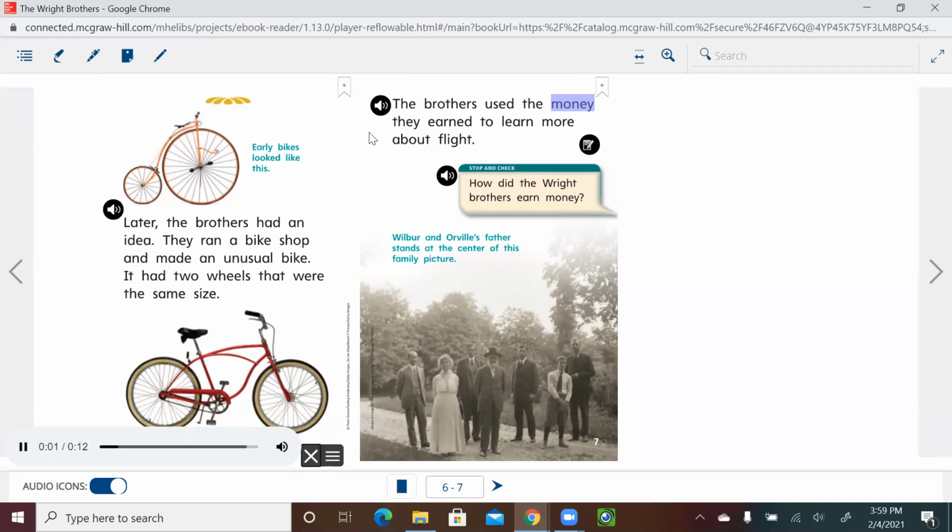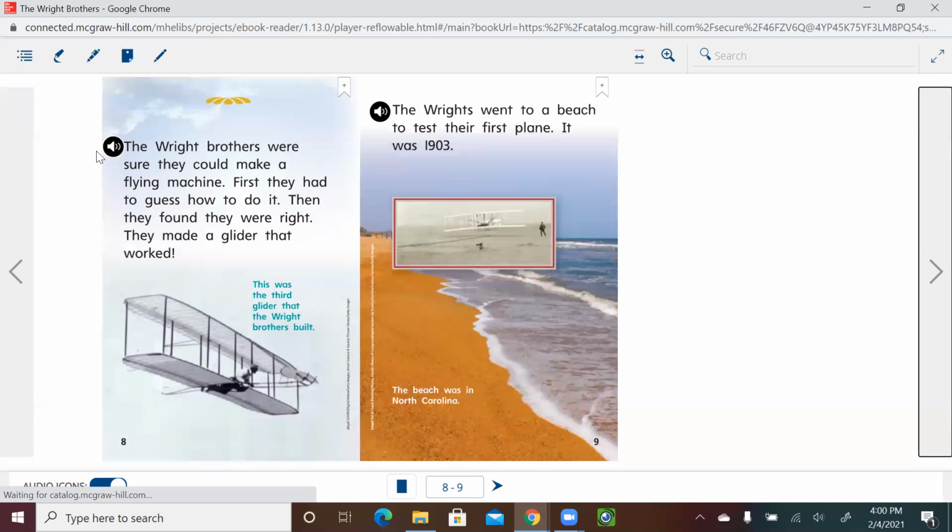The brothers used the money they earned to learn more about flight. Caption: Wilbur and Orville's father stands at the center of this family picture. Okay. And now if we ask this question: Stop and check. How did the Wright brothers earn money? How did they earn money? When they both were working in the bike shop. Okay, next page.